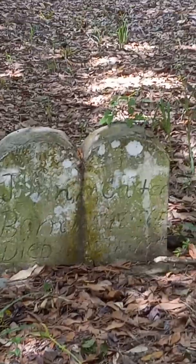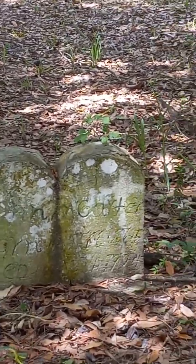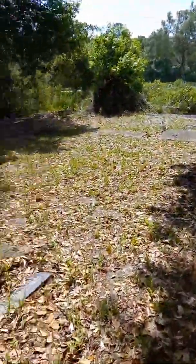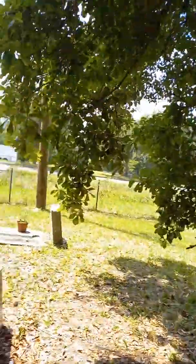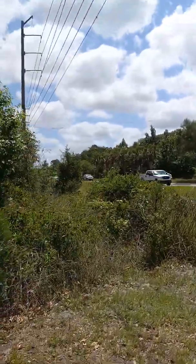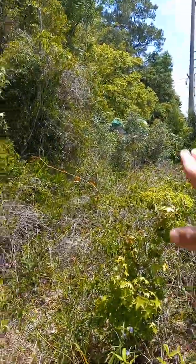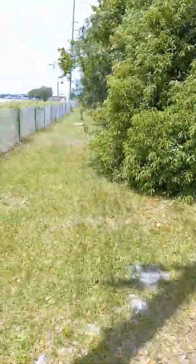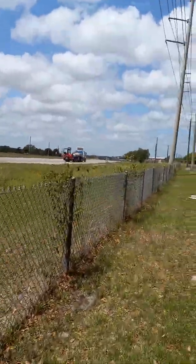There's a handwritten stone. I can't read what it says, and I'm not going to disturb them. This is as far back as I can walk. See, then you're getting into that person's property. I'm not going to walk back there anyway. So yeah, see all the noisy traffic on 207.